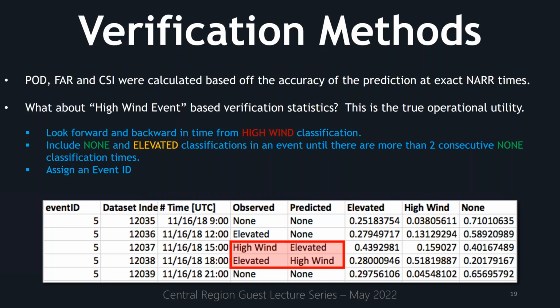So we'll show some verification here in the next few slides. But as far as our verification methods go, with the random forest classifier, we used standard probability of detection, false alarm ratio, critical success index. And we did this in two different ways. One was looking at the exact times, and one was looking at more of an event-based approach.